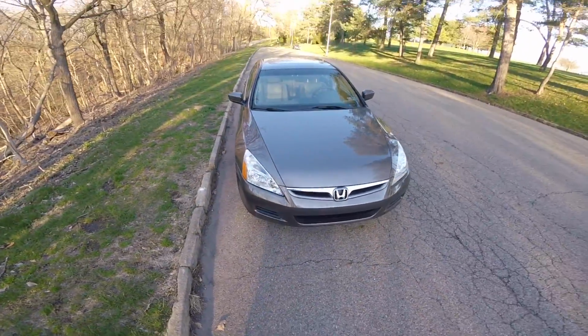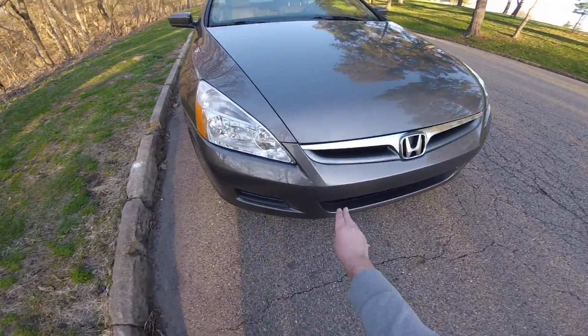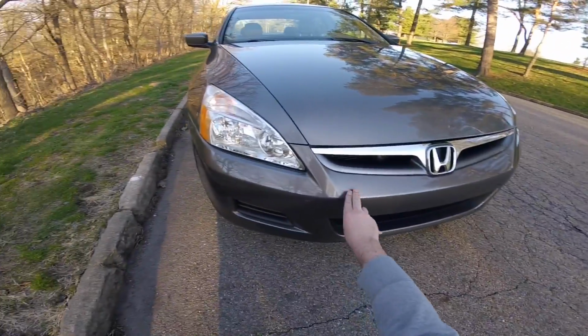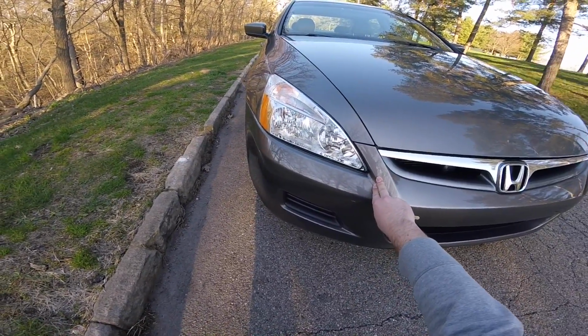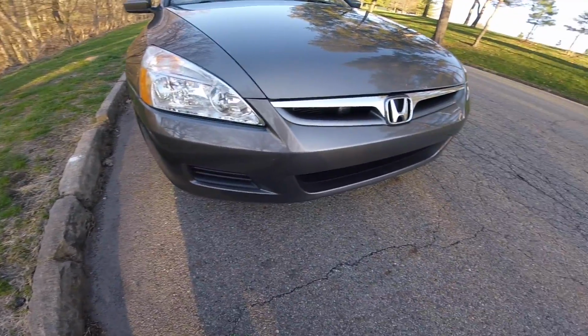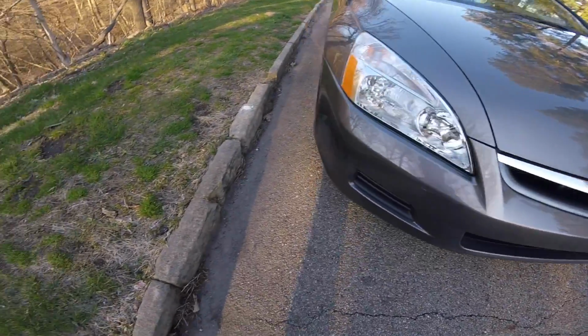you can see here's the front. One of the big things I did with this car is I replaced the front bumper cover here. This is actually new. And then I also went ahead and replaced these headlamp assemblies. And while I had it all apart, I also went ahead and upgraded the low beam headlights to LEDs, and it makes a huge difference. I can really see much better than before.